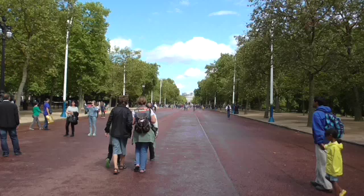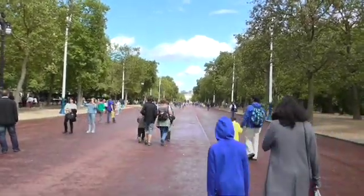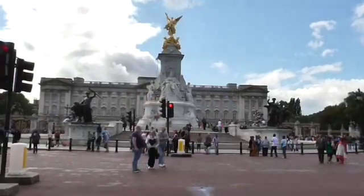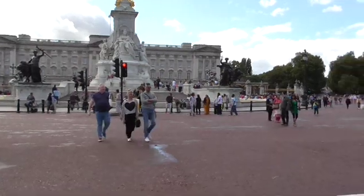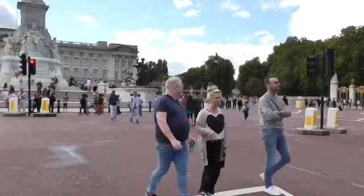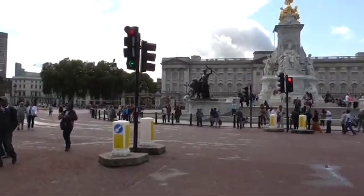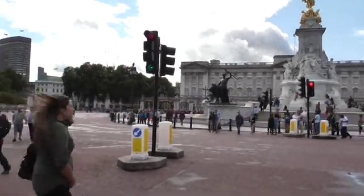Now Buckingham Palace is behind me, but if we continue straight in front, you come out by Trafalgar Square, Charing Cross. If you take the right hand path here, beside Buckingham Palace, you go along Constitution Hill and you come up by Hyde Park Corner. As I said, we're going to head towards the left of Buckingham Palace and towards Victoria Station. So we're taking the left.